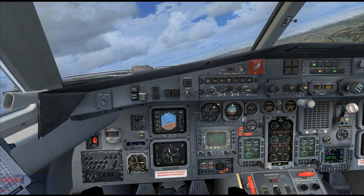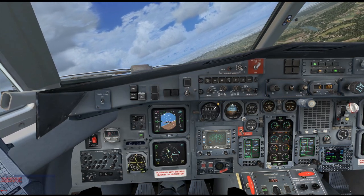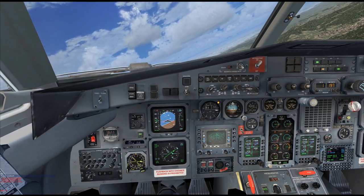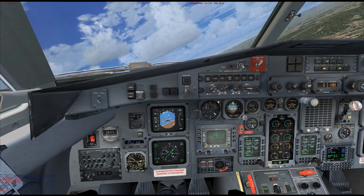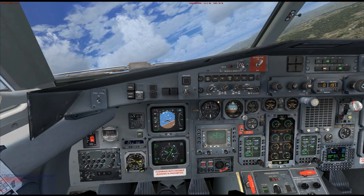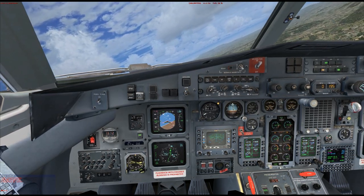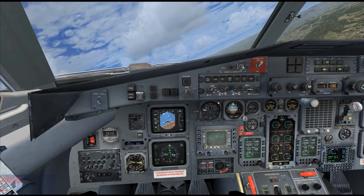Switching radio 1-2, departure. Swiss Air 231, contact tower 118.1. Tower 118.1. Swiss Air 231, I say again, contact departure 127.75. Roger, Swiss Air 231. Gear up and securing departure. Roger, COM 1. 118.1, 127.75, already set.